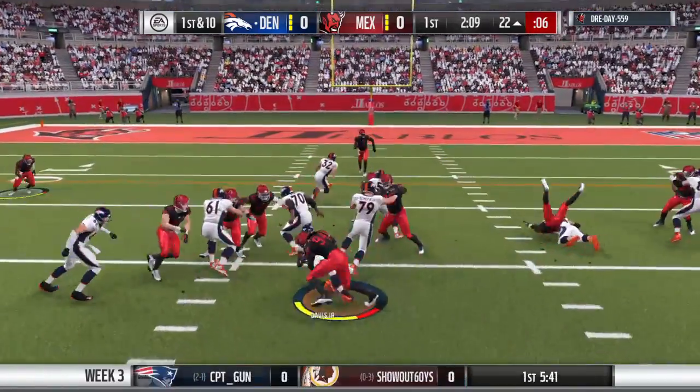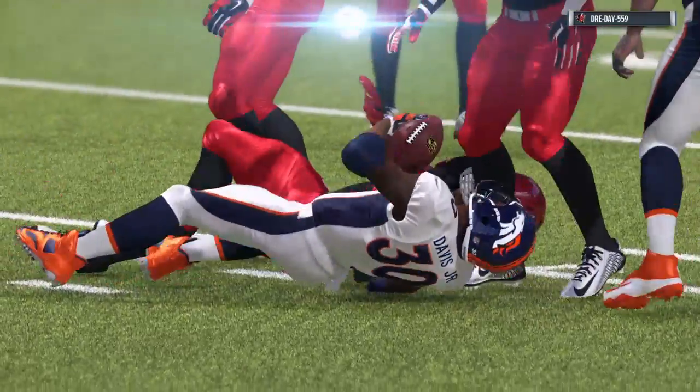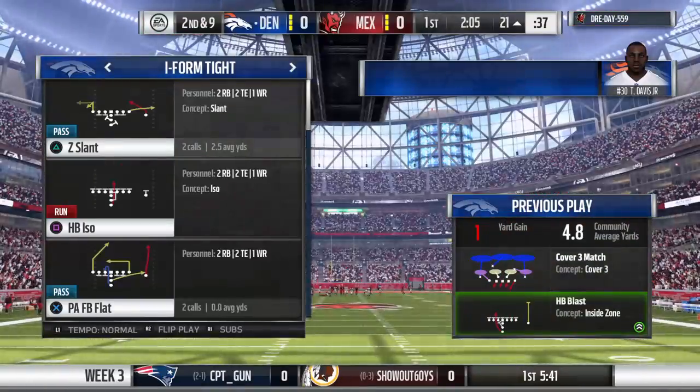And they'll try the ground game here with the running back. Credit him with a 1-yard gain there to make it 2nd and 9.